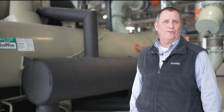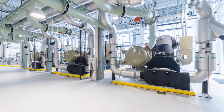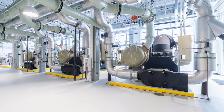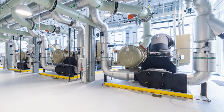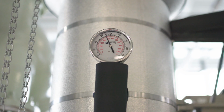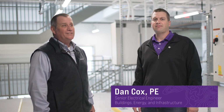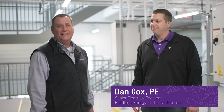We performed a life cycle cost analysis on a number of different chillers and chiller manufacturers. The chillers behind me are the chillers that we chose based on their efficiency, performance, and looking at a 20-year lifetime of these chillers. I'm here with Dan Cox. Dan Cox was the lead electrical engineer on this project and basically is responsible for the design and layout of this electrical room up here. Dan, why don't you tell us a little bit about this project?